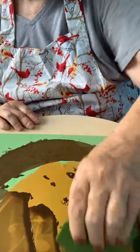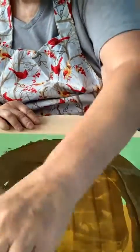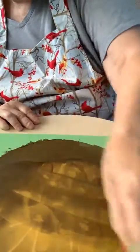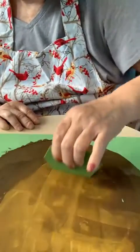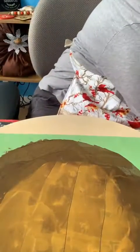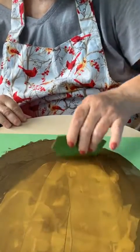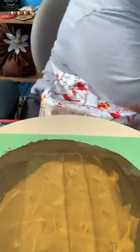Okay, now I'm just going to go over the gold part with the brown. And it's not a solid brown, but you can see how it's going across. And we'll do a reveal in just a moment. Let me wipe some of this off. And we'll see how it turned out. Well, I got enough paste on there.